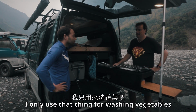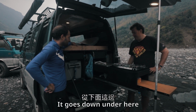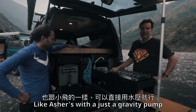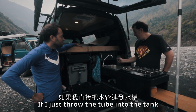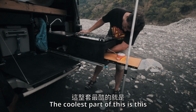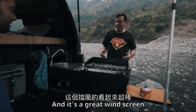Actually, I only use that sink for washing vegetables. I don't use it for washing dishes. This is easy to wash dishes. I just run the tube. It goes down under here. The pump works great. I can also run the pump like Asher's with just a gravity pump, if I just throw the tube into the tank. The coolest part of this is this. You have a windscreen. So you slide this, and it's a great windscreen.